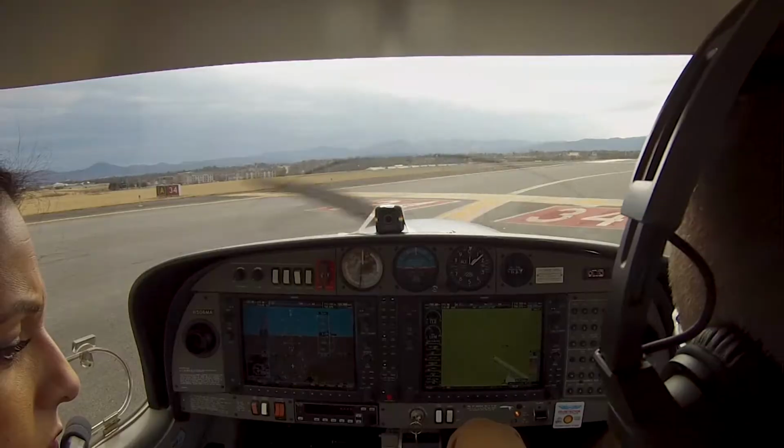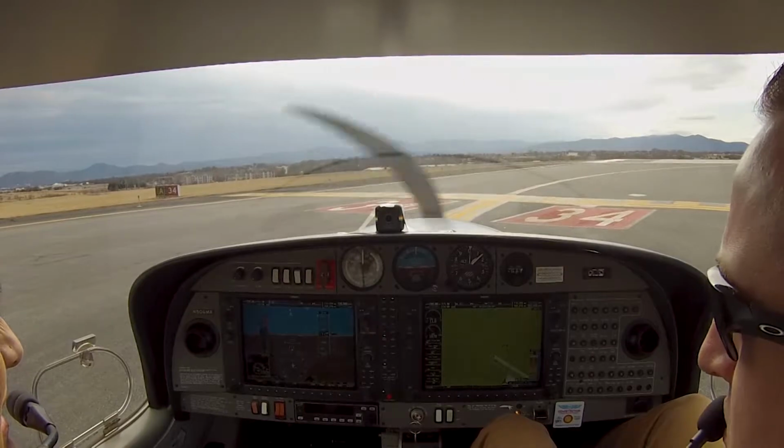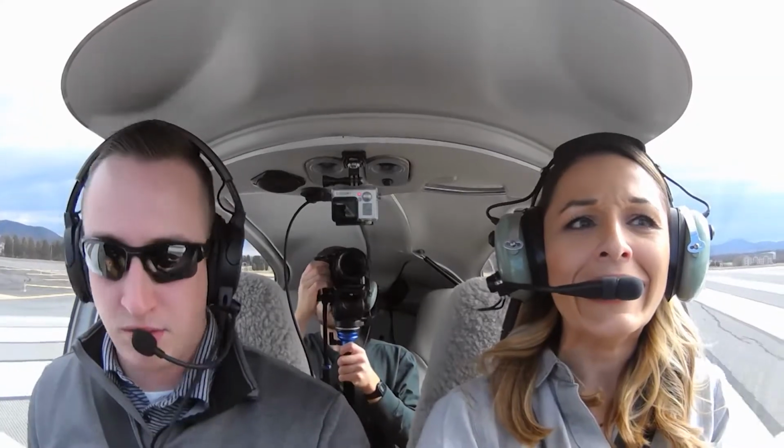Runner tower, down 506 Mike Alpha, hold short 34 radio. Runner tower 13607, runway 34, clear for takeoff. And it was time for takeoff. Been clear for takeoff, runway 34.